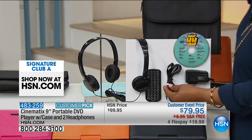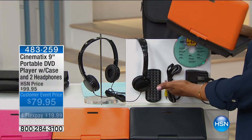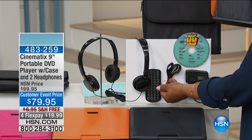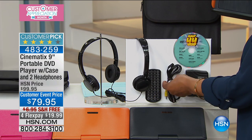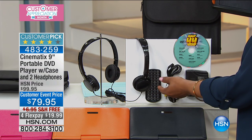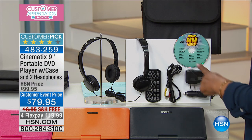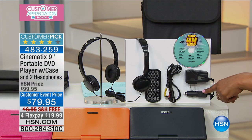You're going to get the AV cables along with this because, believe it or not, you're going to be able to take your DVD player and connect it to a larger television. So you go to Aunt Marlo's house, and Aunt Marlo has a 55-inch TV, and you want to watch your Disney movie on the 55-inch TV, you just take this and you can plug it in. You're going to keep it charged in the car with your power charger.